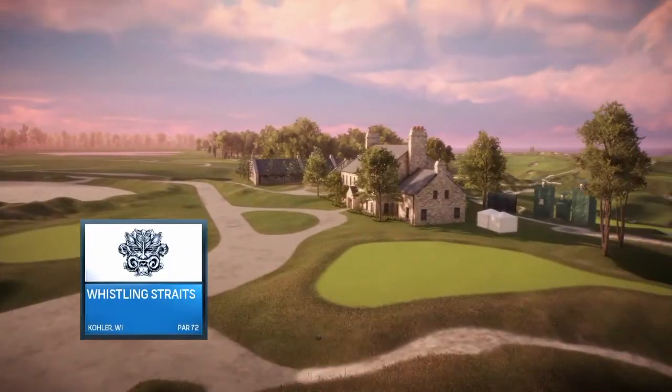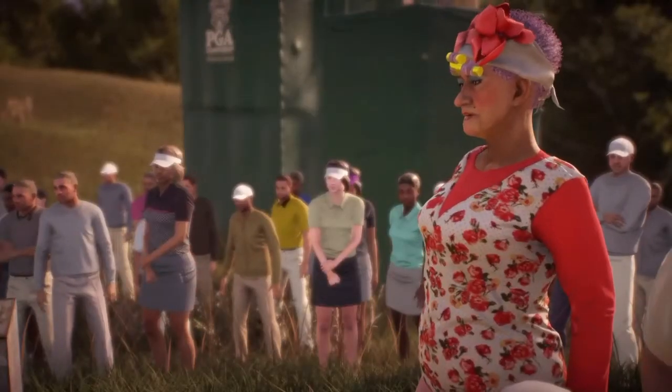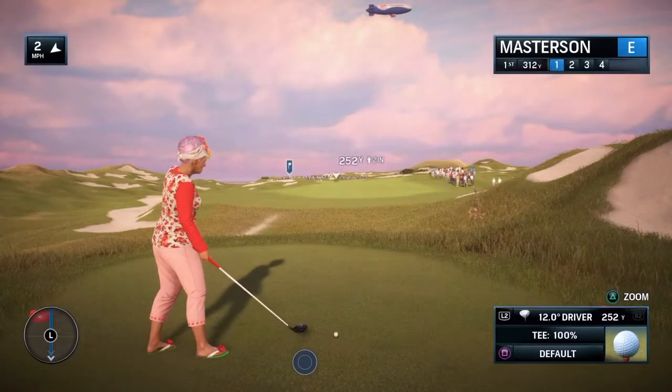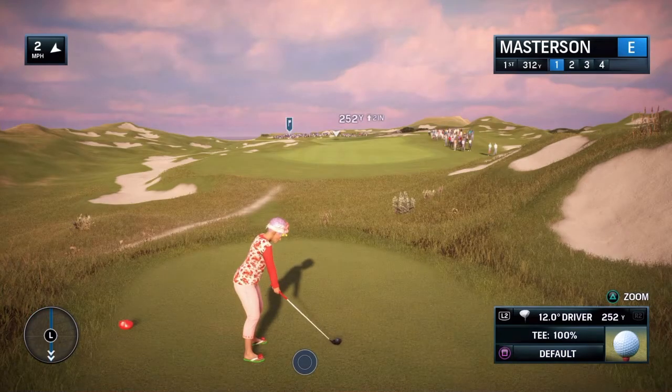Hello again and welcome. Rich Lutter alongside Frank Nobilo. We're at Whistling Straits along Lake Michigan, Kohler, Wisconsin. And this golf course was first established in 1998. Frank, what are some of the key scoring holes out here?